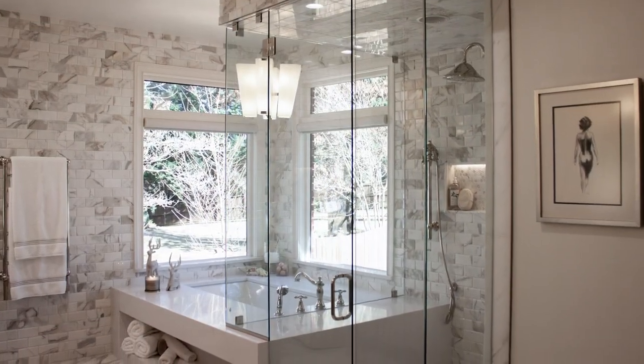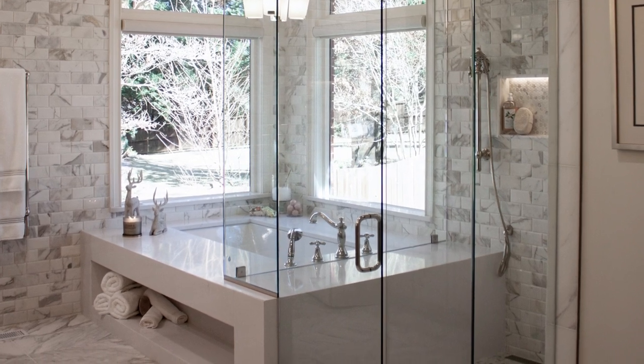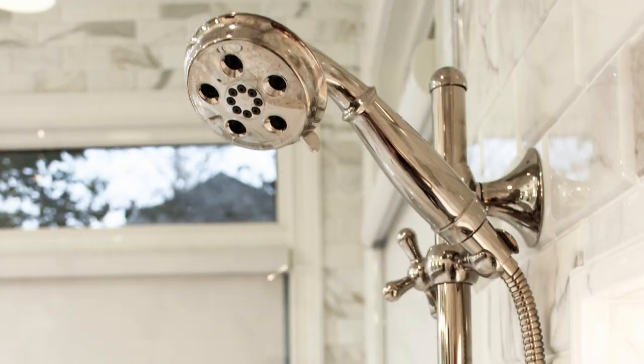The existing shower was redesigned as a marble tile walk-in shower next to the large garden tub, which has motorized screens on the windows to adjust for privacy as needed. Polished nickel plumbing fixtures and hardware add sophistication.